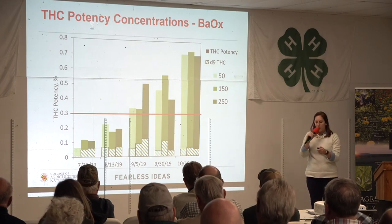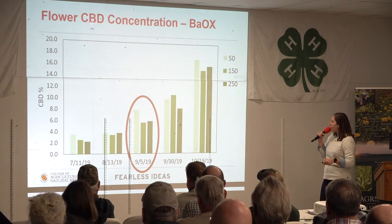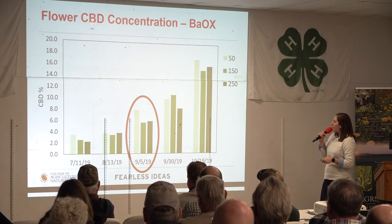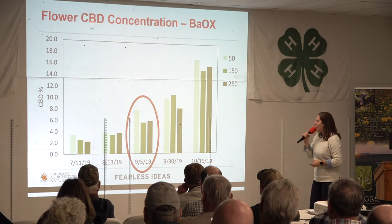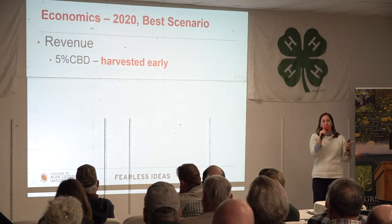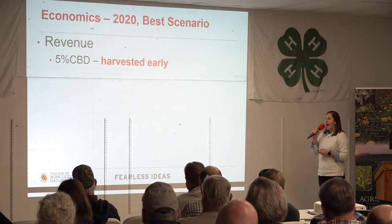So let's go through one more economic scenario, all right? Let's go back to our CBD graph. This was the same one as before, the growing season, except now we're looking at CBD. Well, September 5th, we peaked out around maybe 5% CBD. We're going to use 5% because it makes the numbers easy. All right. So best case scenario, you have to harvest your plant early. This is potential for 2020. This is what our growers could be looking at in 2020. You got 5% CBD because you had to harvest early because of the new THC regs.